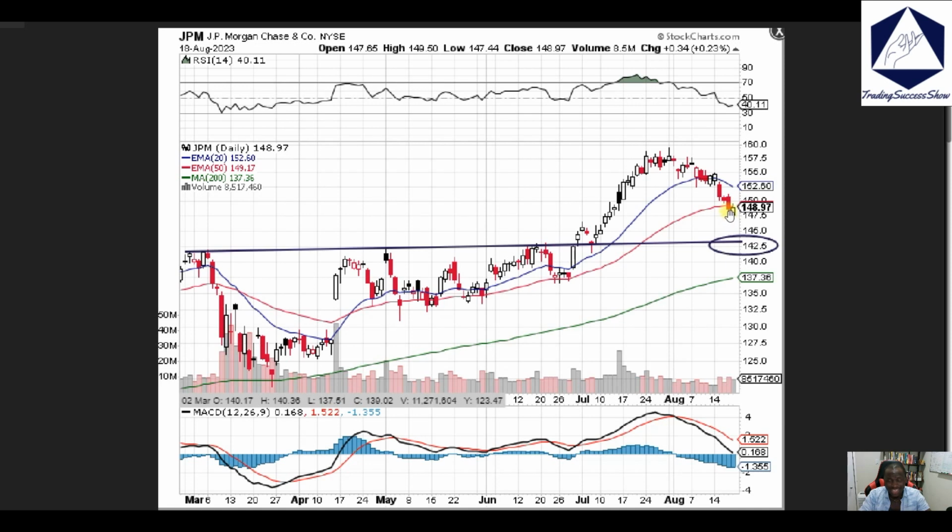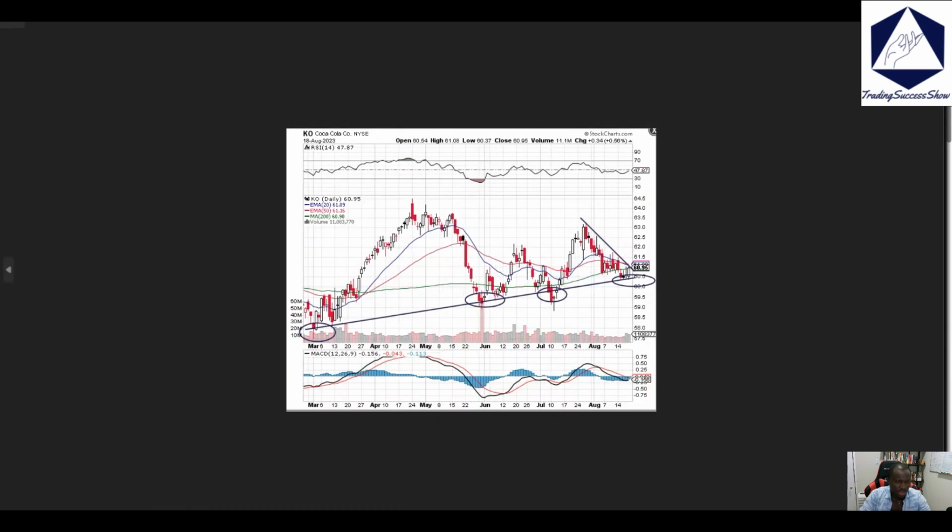Morgan, right now looking at the 50 exponential moving average, we're trying to find support, trying to reclaim it. However, price closed right below the 50 exponential moving average, so I will be looking at price really holding the 147.50 for the continuation to the upside, breakthrough 150, and then we continue. We've actually sold right off, and I think a relief bounce is possible.